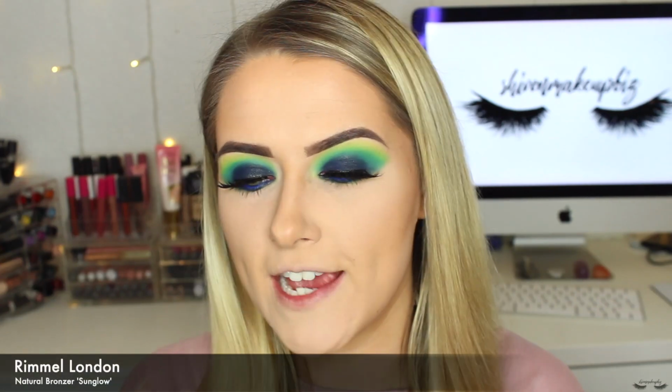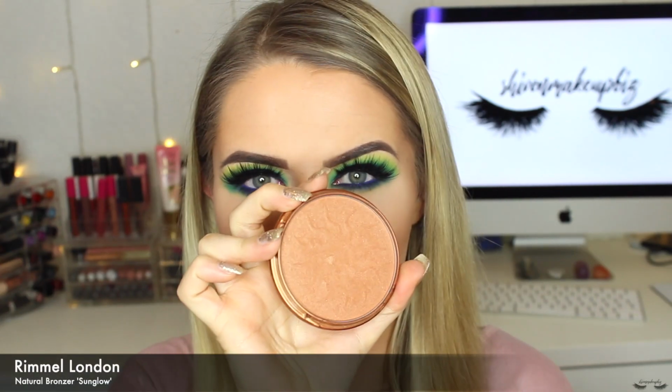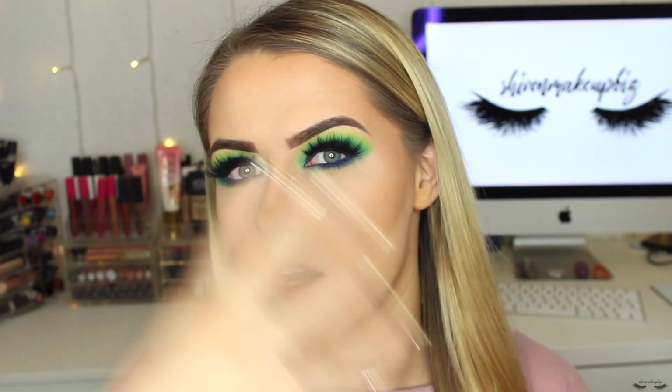Then I'm going to bronze my face using my Rimmel Natural Bronzer in the shade Sun Glow. And I'm just going to be applying this in a 3 shape around both sides of my face, just where the sun would naturally hit. And then I'm also going to take a little bit onto my neck just to help blend in the makeup.